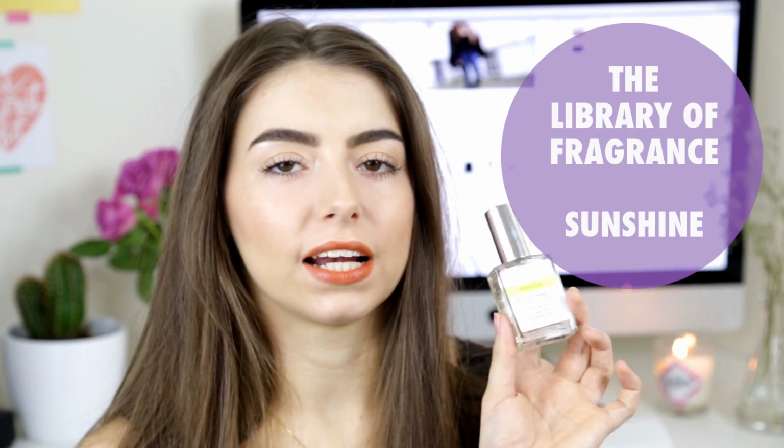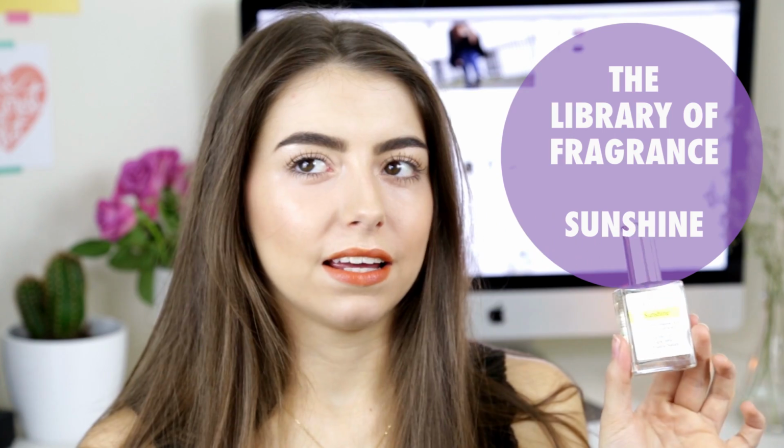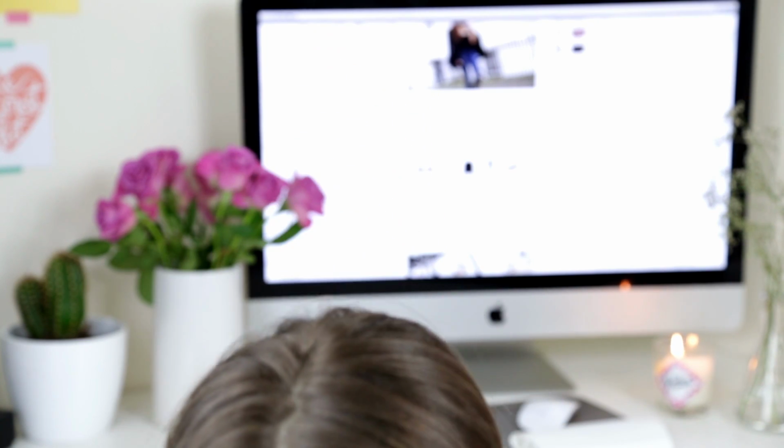So number 5 is, what is your top spring fragrance? Now normally I'd go for Estee Lauder Bronze Goddess or something, but I featured that in my favourites video, so I've decided to choose something a little bit different, but it's pretty much the same. It's the Labrio Fragrance Sunshine, and this smells pretty much exactly like Bronze Goddess, apart from this one is slightly more vanilla.